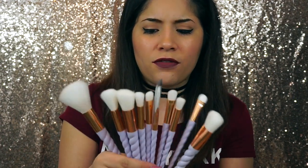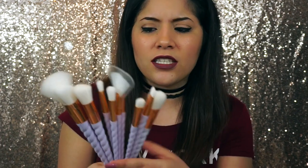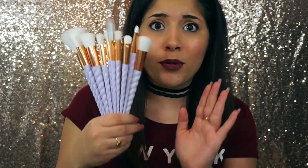The next set of brushes, I was so excited. I was just browsing through eBay, and every time I go to eBay, I search for cute stuff or cute makeup or something like that. And this just happened to pop up. There are these brushes right here. Now, I didn't know these brushes are actually from a company that sells the ones with the actual brand name and all that. So I didn't know that. I bought these because they were pretty cute.